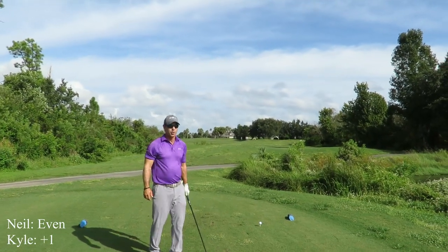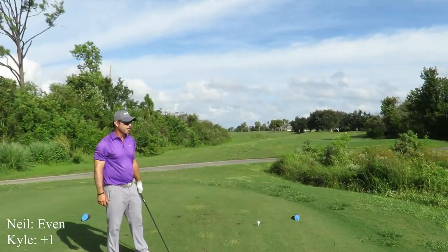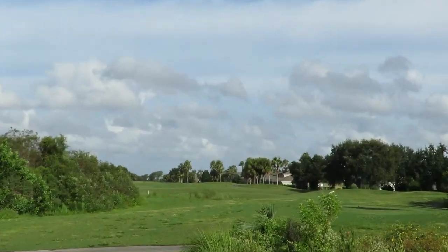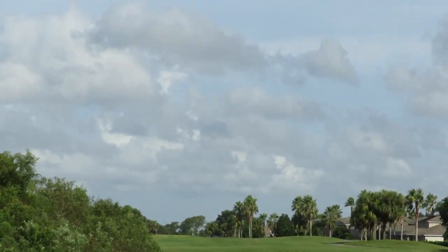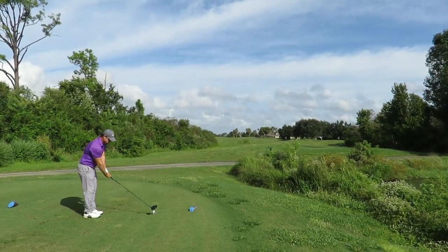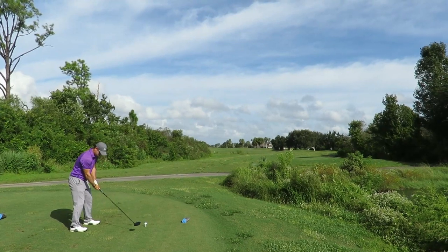All right, we're on hole number two, a par five, probably playing around 500 yards, downwind, right to left. All right, we're gonna take driver here. Aggressive play, but I'm gonna go ahead and do it. Feel pretty good about it. Yeah, just do the same thing you did last time, Neil. Same thing. Good swing now.